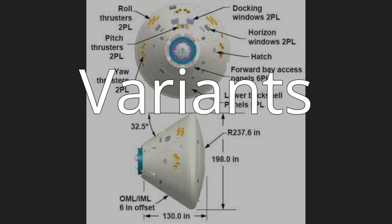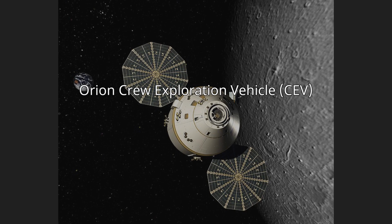Variants. Orion Crew Exploration Vehicle, CEV. The idea for a Crew Exploration Vehicle was announced on January 14, 2004, as part of the vision for space exploration after the Space Shuttle Columbia accident. The CEV effectively replaced the Orbital Space Plane, OSP, a proposed replacement for the Space Shuttle. A design competition was held, and the winner was the proposal from a consortium led by Lockheed Martin.